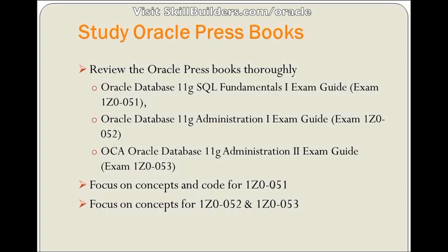Be careful. For the 1Z0051, for the SQL Fundamentals, focus on the concepts and the code. You need to know the code. You need to know the SQL syntax. You need to know when there's one character wrong because a comma is forgotten or an extra comma is put in. You need to know the commands. You need to know the code. There's no way around that.